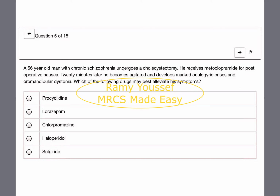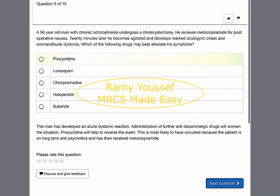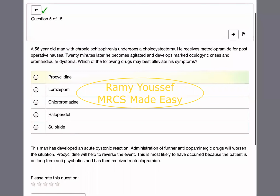This is an extrapyramidal symptom due to metoclopramide. Pure pharma question. What is the antidote for the metoclopramide here? How to treat an oculogyric crisis or extrapyramidal syndrome for this patient? Don't think about it too much. No, not B, not C, Dr. Ali. Because A, procyclidine. By the way, all pharma questions are repeated in the exam. Okay, so procyclidine.